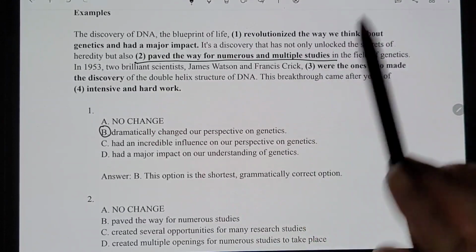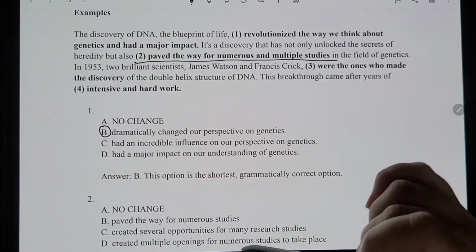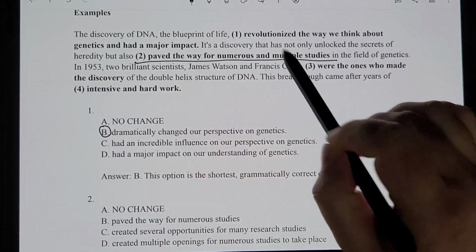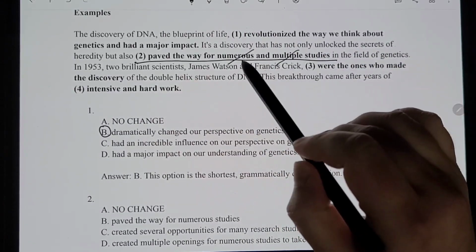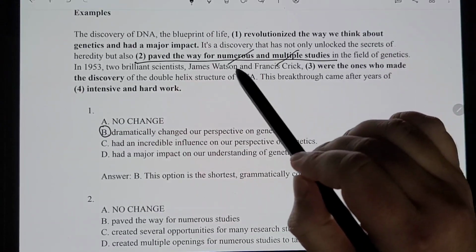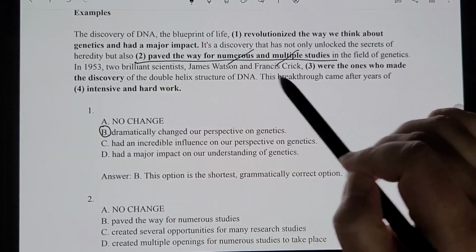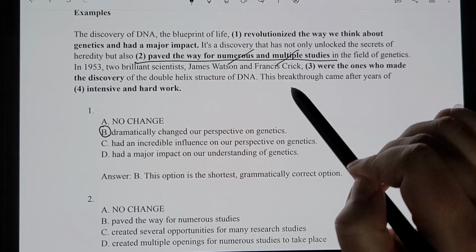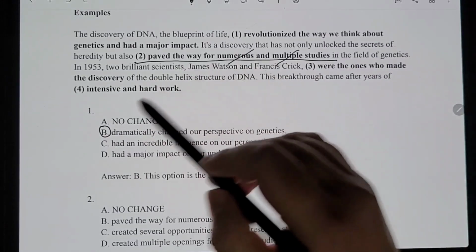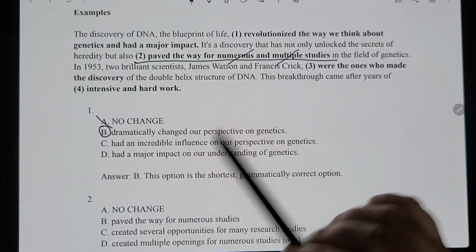Now, one thing that could have automatically eliminated a lot of these answer choices is if I see two words that mean the exact same thing, like numerous and multiple, that's redundant. We call these redundancy errors. I don't need to say something twice. I've already said it once. I'm making it longer, I'm making it less concise, which is wrong. So I could have automatically crossed out A for that reason.